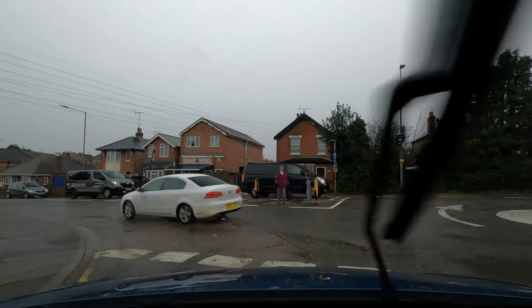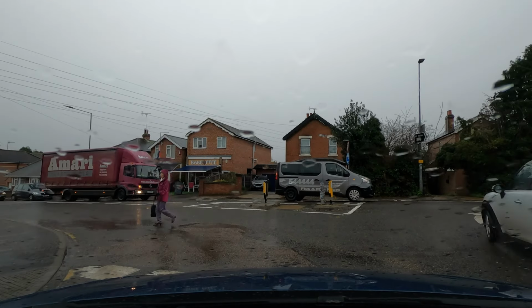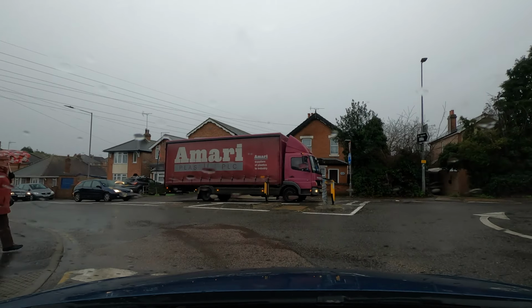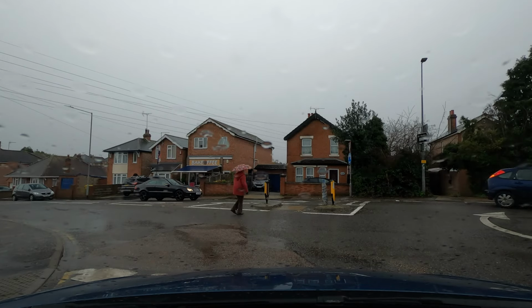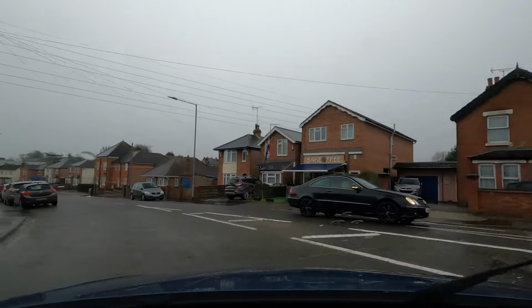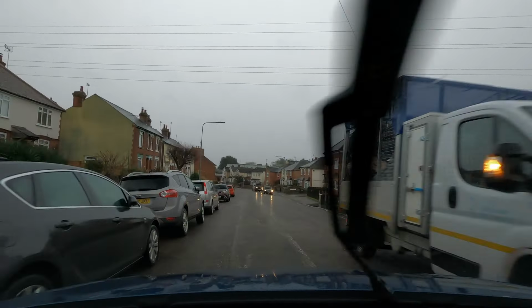I am giving way here as I can do so without stopping mid-roundabout. The roundabout is small enough that I can give way to the exit before I even enter it. So I'm not really increasing my chances of being hit from behind. If there is no traffic, most drivers don't expect you to stop mid-roundabout because someone is waiting to cross the road. Therefore, doing so puts you at risk.